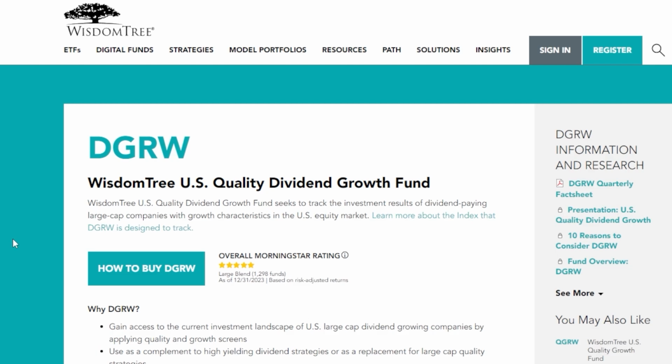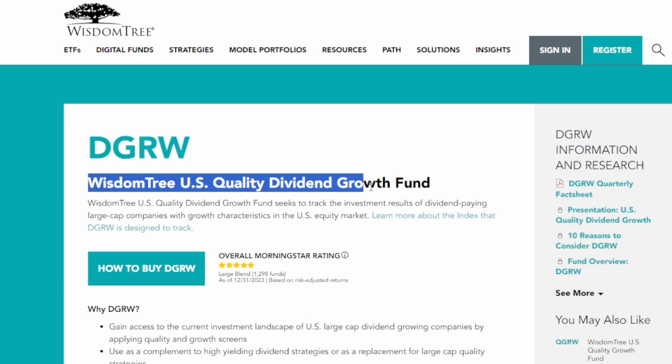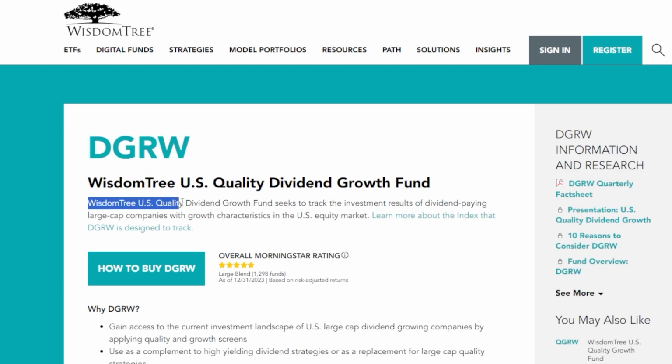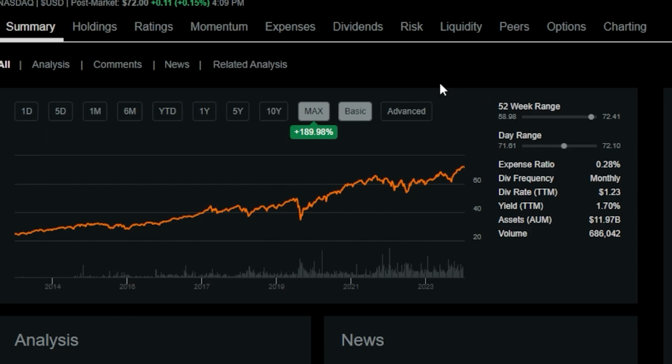Now, the perfect dividend growth ETF that crosses off every single thing on my list is DGRW, or the WisdomTree US Quality Dividend Growth Fund. Now, it says right here on the WisdomTree website, WisdomTree US Quality Dividend Growth Fund seeks to track the investment results of dividend paying large cap companies with growth characteristics in the US equity markets. Now, I know I had a lot of qualifications on my list, but I'm going to show you that DGRW has every single one of those crossed off and more.